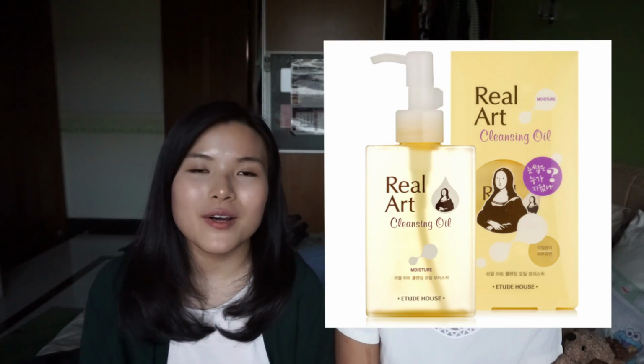I don't have it right now, but it's the Etude House Cleansing Oil and Moisture. I actually finished one bottle. How big is it? It's 200 milliliters. Oh, okay. So it's like this. And it's my second.